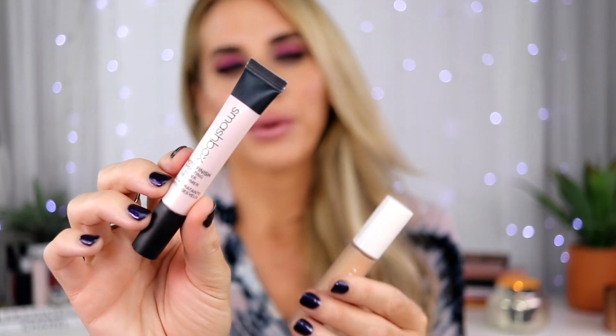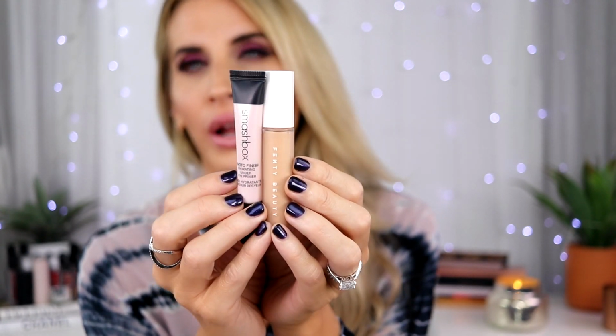This under eye combination I've been wearing all summer long, and it's definitely worth the 20% off. It is the Smashbox Photo Finish Hydrating Under Eye Primer and then the Fenty Beauty Concealer. If you want an under eye that is creaseless, looks extremely smooth, looks perfected, you have to buy these two, especially this under eye hydrating primer. I feel like it makes all the difference in the world. Even alone, this concealer is very good under the eye without creasing, and it just goes on almost like a balm, and I love that. So these two are a must for me.